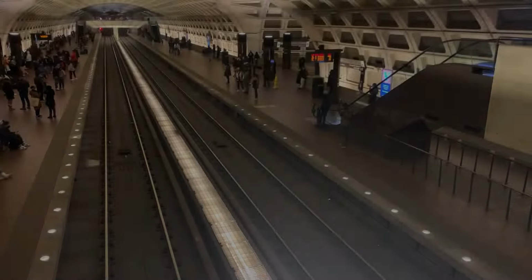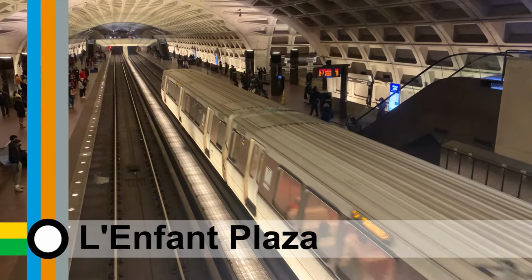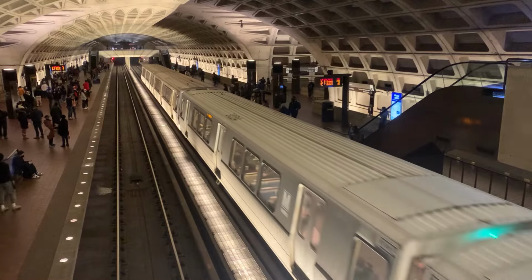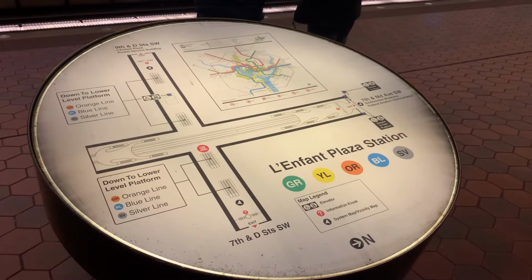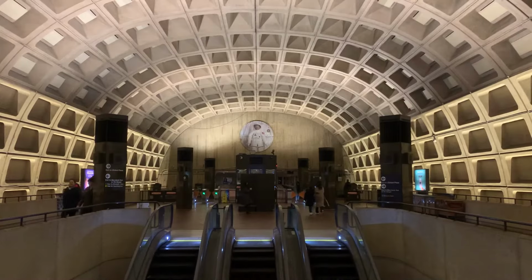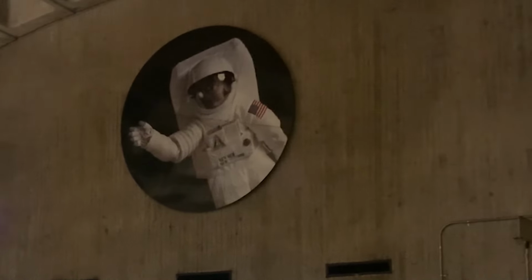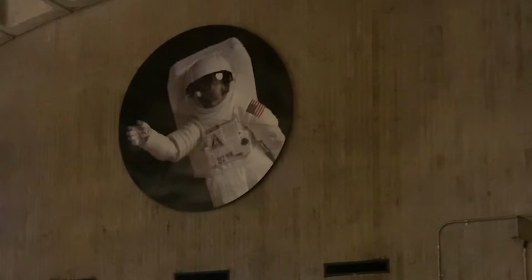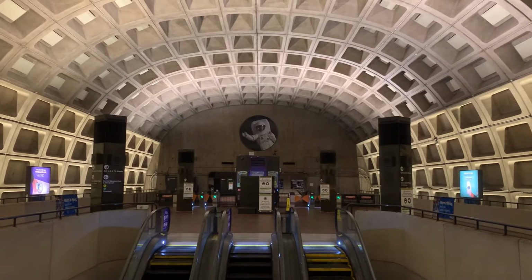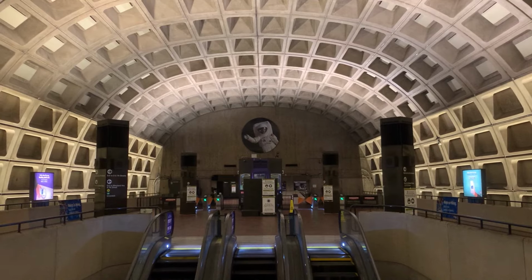Our next station, however, breaks this consistency as we arrive at L'Enfant Plaza. L'Enfant Plaza has more lines stopping here than any other station in the Metro system, where Blue, Orange, and Silver line passengers can transfer to the Green and Yellow lines. Other than being a fantastic transfer station, it also hosts 2 photographs of dogs in spacesuits, done by William Wegman, installed in 2005. L'Enfant Plaza also features 31 escalators, the most of any station on the Metro system.